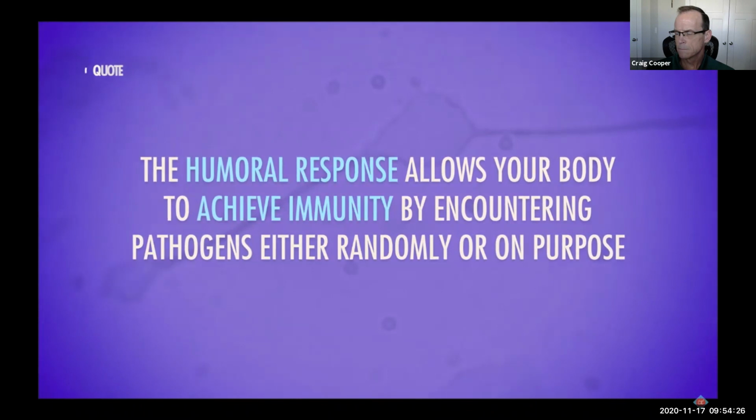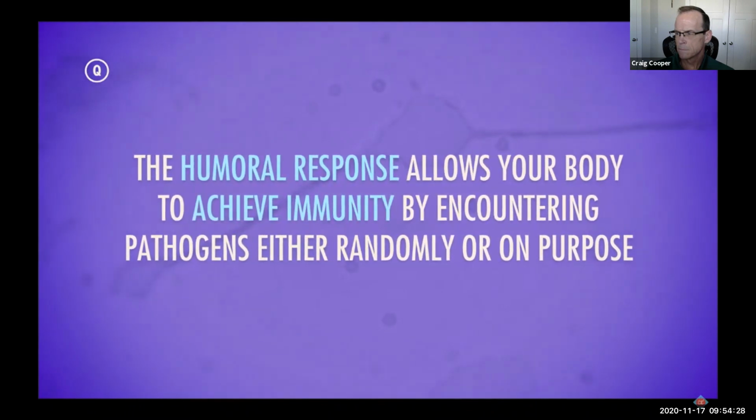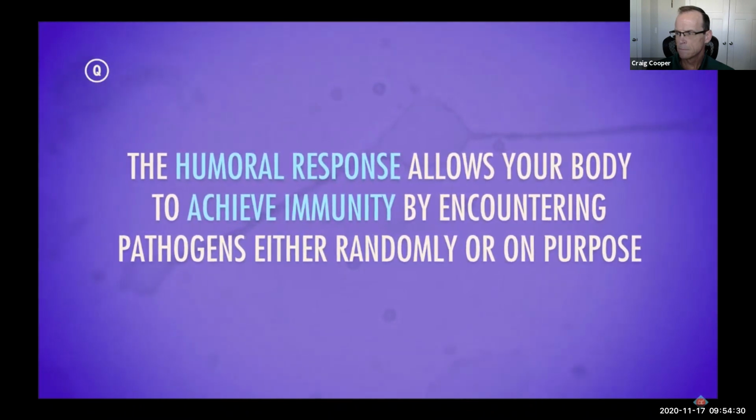The humoral response allows your body to achieve immunity by encountering pathogens either randomly or on purpose. Active humoral immunity is what we were just talking about. It's when B cells bump into antigens and start cranking out antibodies. This can occur naturally, like when you catch the flu or get chickenpox or pick up some nasty bacterial infection, or it can happen artificially, particularly through vaccination.